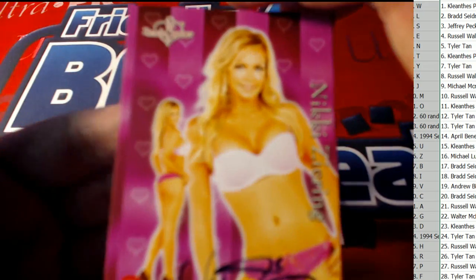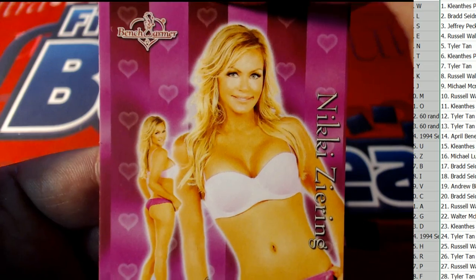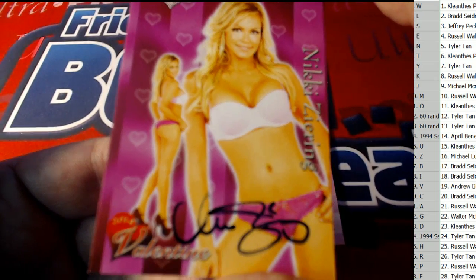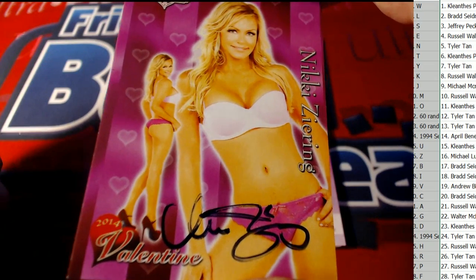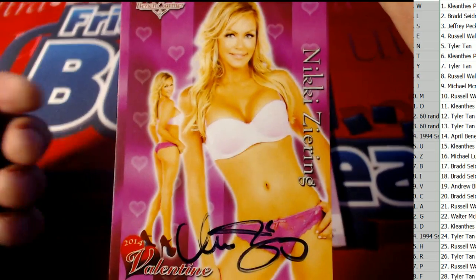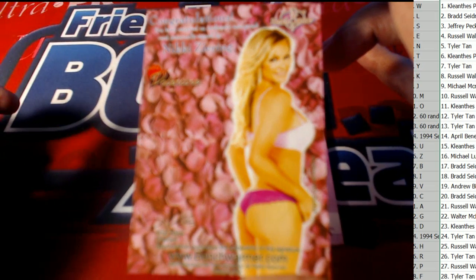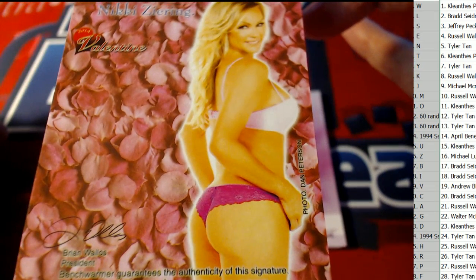Now we have the letter Z owner. Terrific. Letter Z is coming out for... That's Michael L. who hits this one. Way to go, Michael L. With yours autograph. This is a special Valentine. What? Way to go.